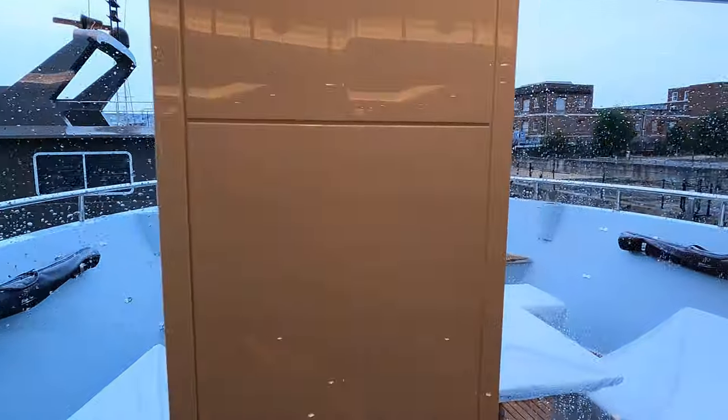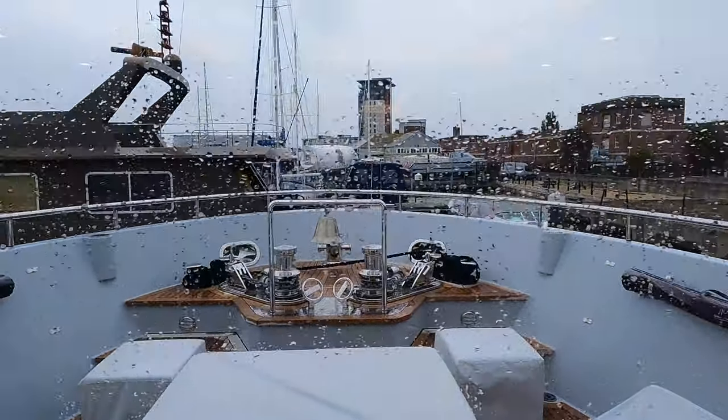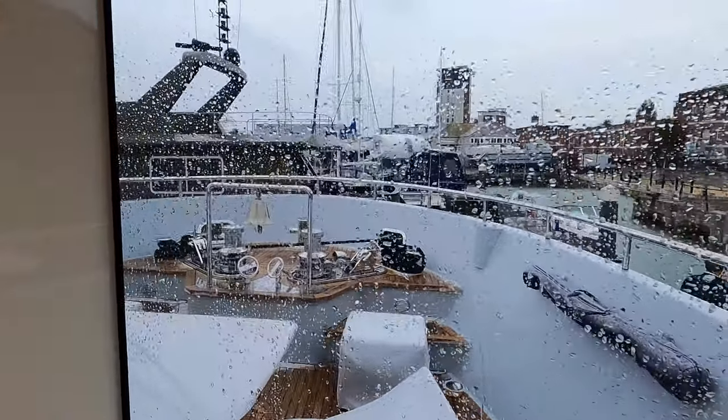Of course, it might be hard to envision it on a rainy day like today on the south coast of England, but you can imagine the view from this dining area when you are anchored in a picturesque bay somewhere.